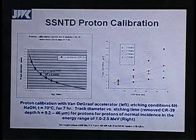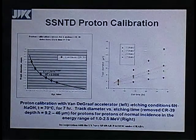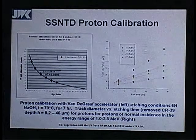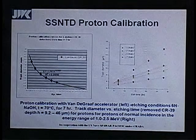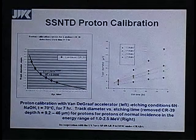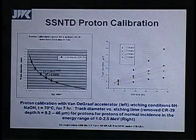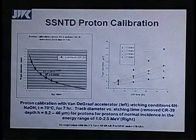We have a colleague, Andrei Lipsin, who took CR39 to a cyclotron in Russia and mapped out the energy versus the track diameter and plotted these out. This is now just looking at protons. He then went through and sequentially etched this and found that although he couldn't easily differentiate these at say 6 to 8 hour etching, if you etch longer, you can in fact differentiate these, and that means you can differentiate protons in energy between say 1 and 2.5 MeV.